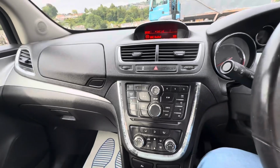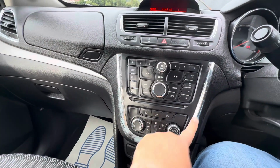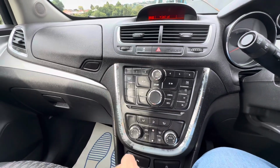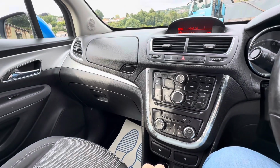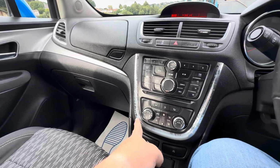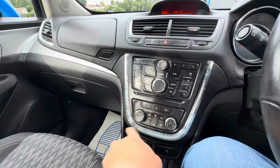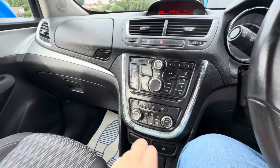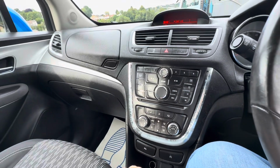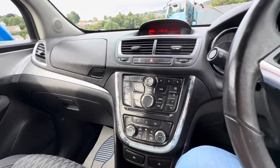Now, one thing that I find in every Mokka that we have is that this chrome trim delaminates around here. So I've actually painted it black in my 1.4 turbo. I might do the same in this car, to be honest with you. But it's not really an eyesore as such. It's just, well, it is an eyesore a little bit, isn't it? The chrome just comes off it. They could have made a bit more effort with it, Vauxhall, really, couldn't they? But there we go. But that's where the negatives stop.